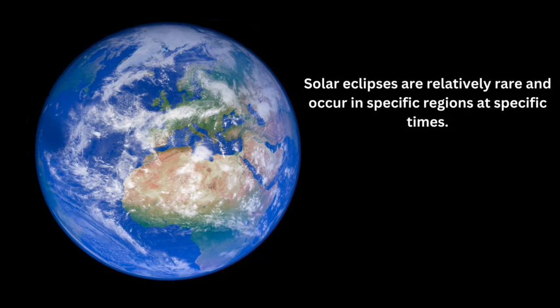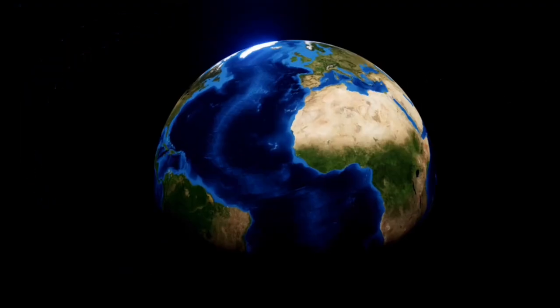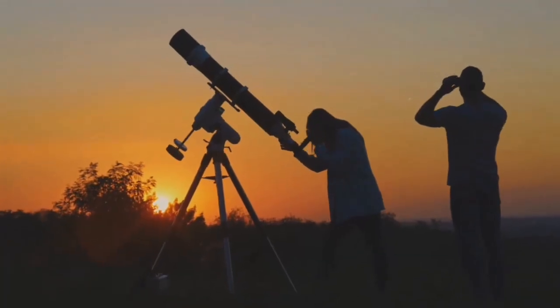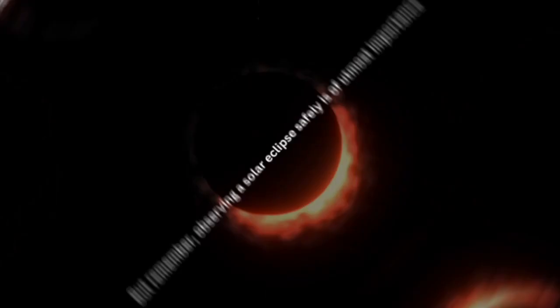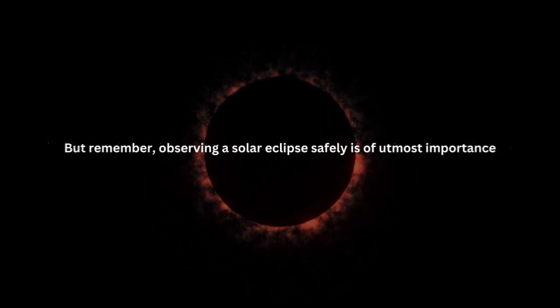Solar eclipses are relatively rare and occur in specific regions at specific times. They captivate people around the world, prompting enthusiasts and astronomers to travel far and wide to witness these celestial events. But remember, observing a solar eclipse safely is of utmost importance.